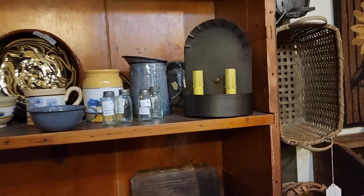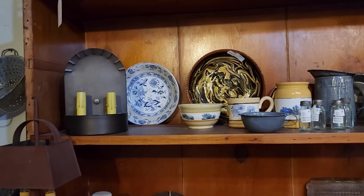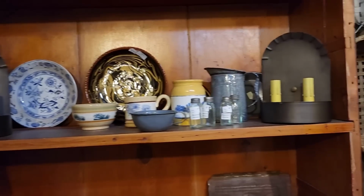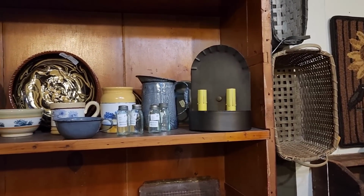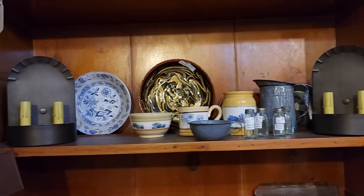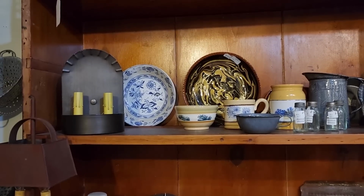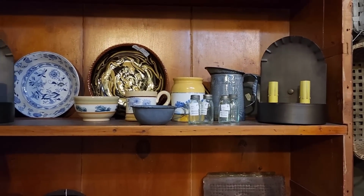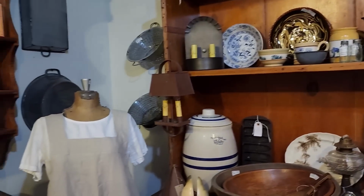And then I also have 2 of these brand new Irvin's tin 2 candle. They are the short sconce size. So they have never been used. They are brand new, right out of the package. So yeah, those are a very good price and ready to go.